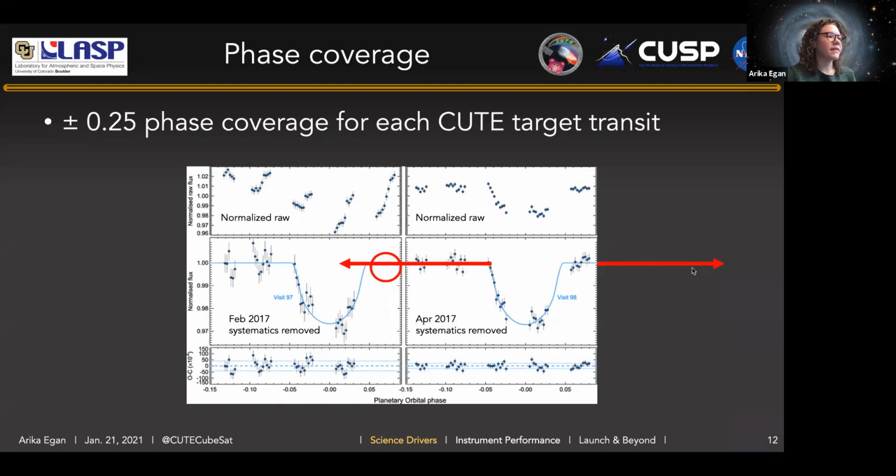So filling out this large stellar baseline will also allow us to characterize if there's any stellar variability that happens in this bandpass that we need to account for.